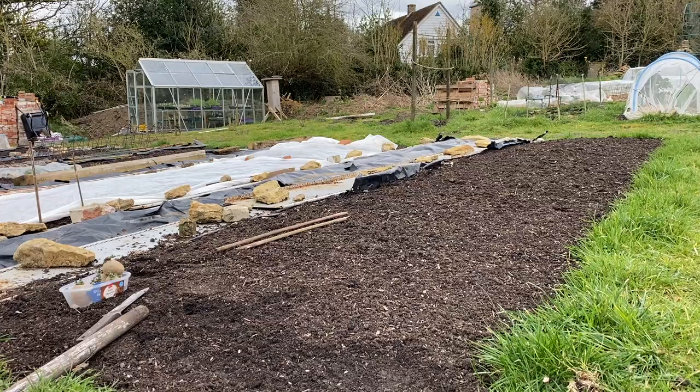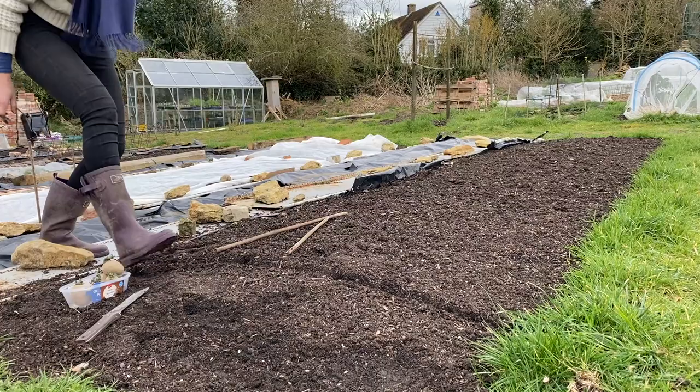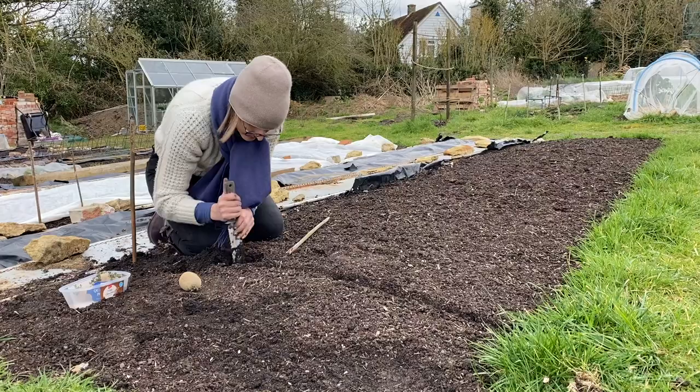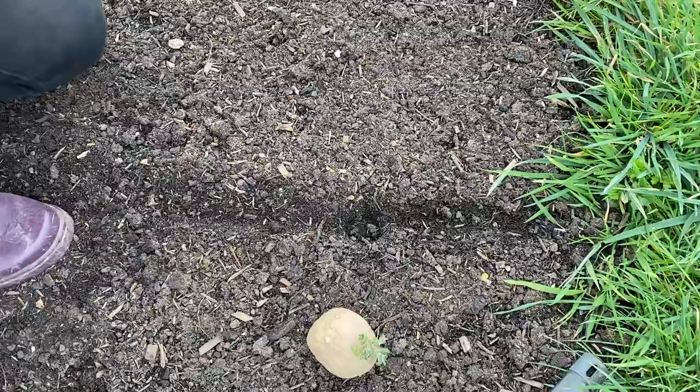The final thing I did today was I planted my first early potatoes. This year I'm going for Swift. Maybe not the best in flavor, but they're pretty quick, hence the name, at forming those little round golden nuggets that I would preferably want early summer. So I planted them both in one of my beds and also in an old trug that was cracked in the bottom, and I made a few more drainage holes.